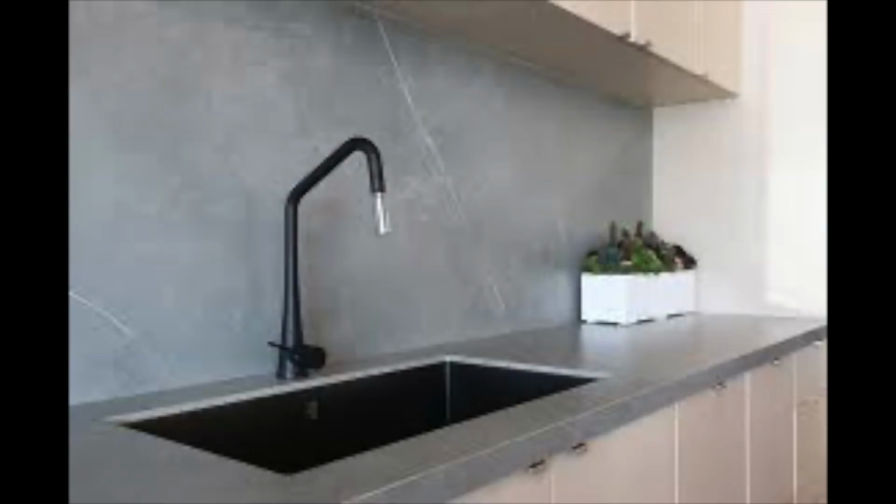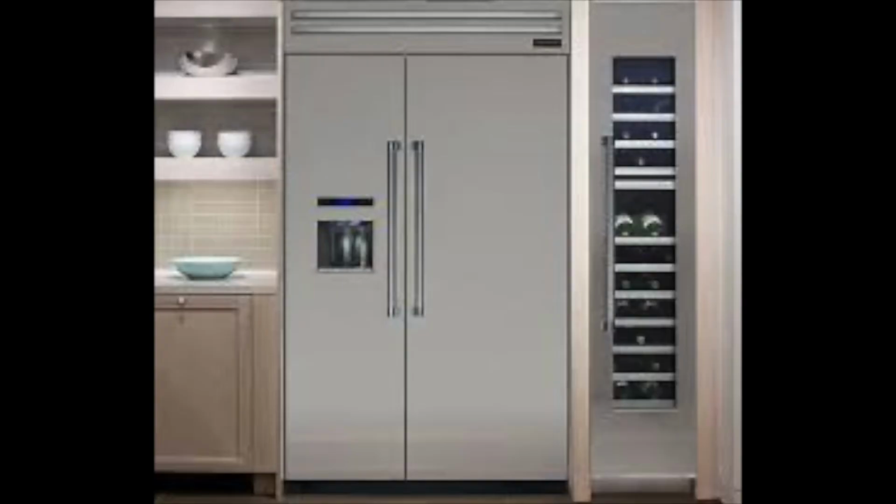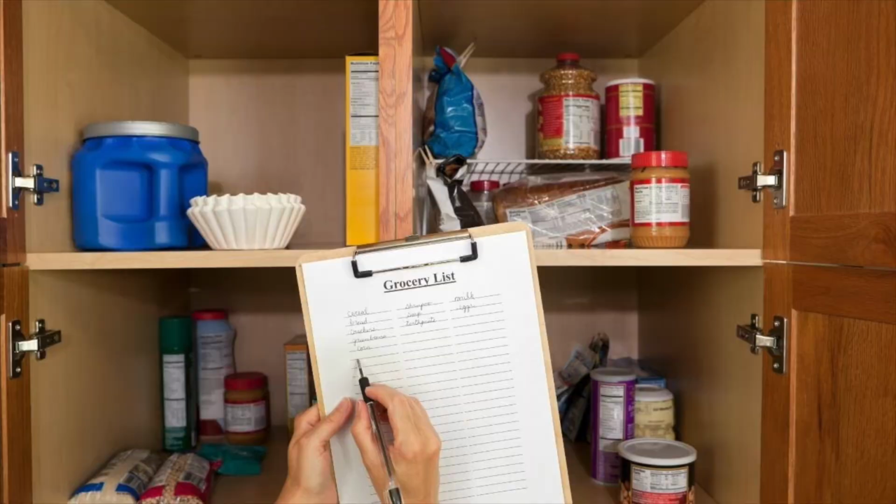So you want that porcelain countertop? You want that Thermador fridge? You want to find money in the budget for it? It's in the pantry. Although pantries are the answer to a well-designed, stress-free kitchen, they are not being designed the right way.